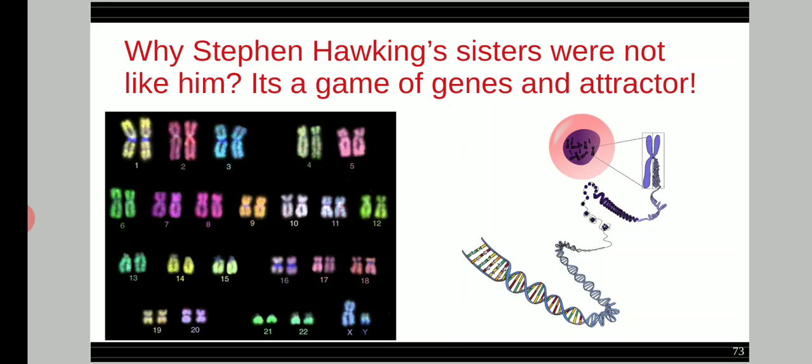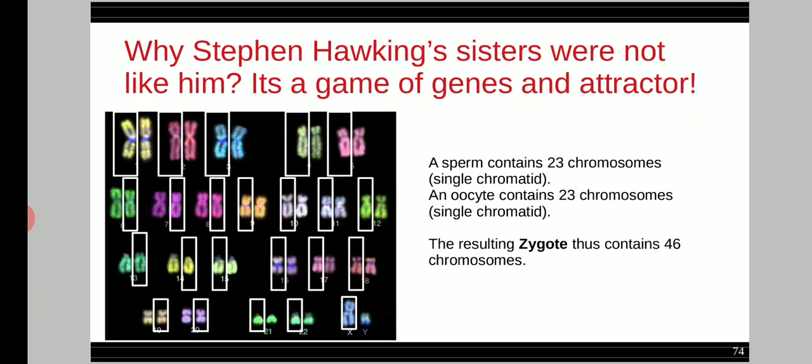If we look here, there are 23 pairs of chromosomes. Among them, 22 pairs are autosomes and one is the sex chromosome, and inside the chromosome there is a genetic coding. Now out of the 23 pair, a sperm contains 23 chromosomes and the egg contains 23 chromosomes. Sperm 23, egg 23. The resulting zygote contains 46 chromosomes.